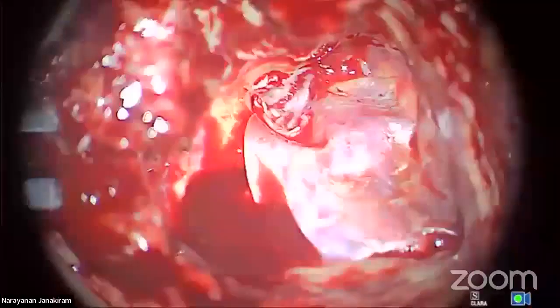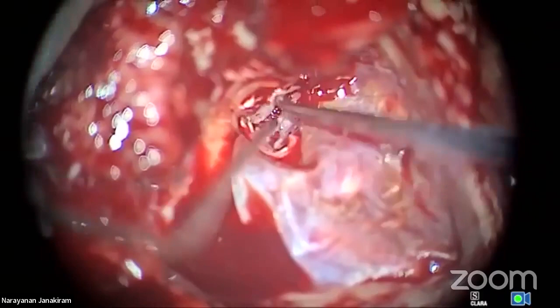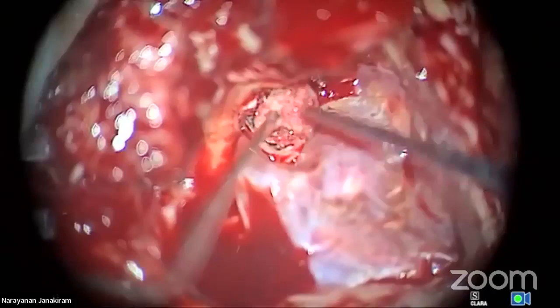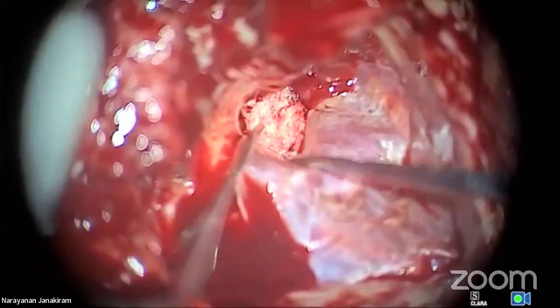Can you all see that? Cotton ball. You're delaying my process. The problem is the assisting is delaying my process. Now I'm just pressing that annulus, the fibrous annulus which I elevated over the bony annulus. So once I do that, you will get the perfect contour.